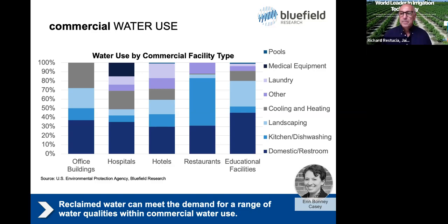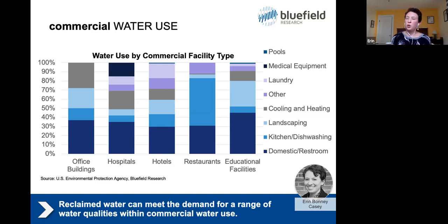Yeah, and we're increasingly seeing companies that are able to offer on-site treatment systems, some simple, some more complex, depending on the demand. And then included in those treatment systems are long-term operations contracts, to take the burden of operating reclaimed water treatment systems off of the commercial property owner, who doesn't necessarily want to be dealing with water quality issues. And then using that water wisely on site to offset a lot of the potable water supply.